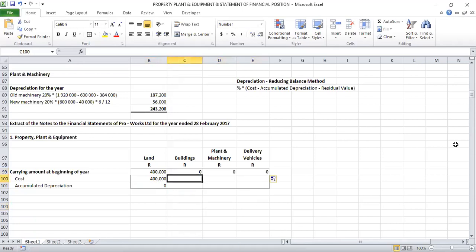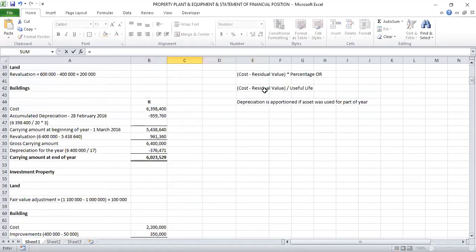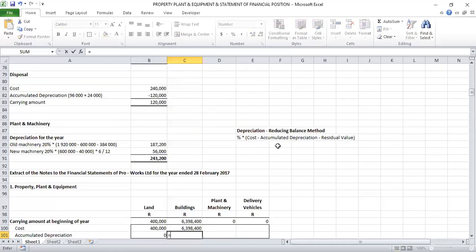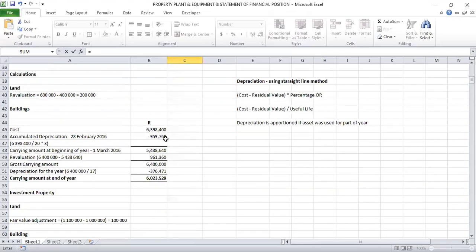Right. Then on the buildings, our cost, we calculated it here. But it was given the 6398. Can you see it? Yes, sir, I can see it. Then our accumulated depreciation, we also calculated it, which was this one. Yes. Is that right? Yes.